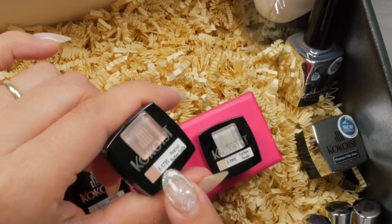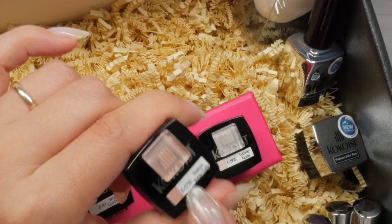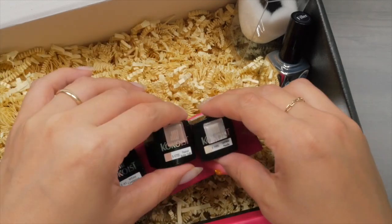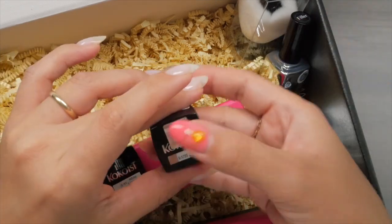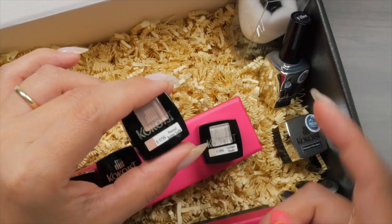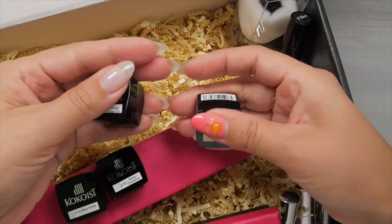Now the S here that you see with the Cocoist colors, that S means sheer. The E just means Excel line color, because back in the day, story goes, they used to have a different kind of color line, and I don't know what that was, but they had that color line and then the Excel line, and that's why there's an E. But you could just say 173S. That would be the number. You don't necessarily have to say E173, right?